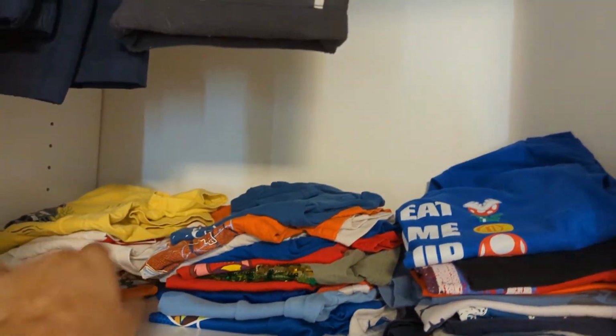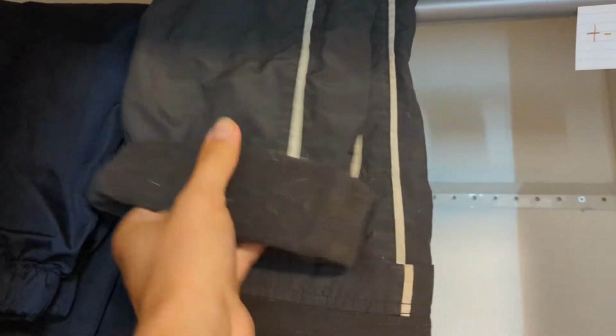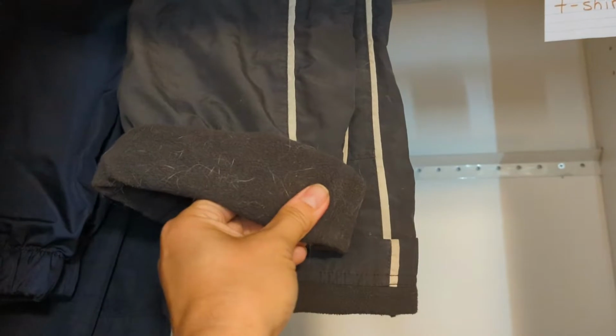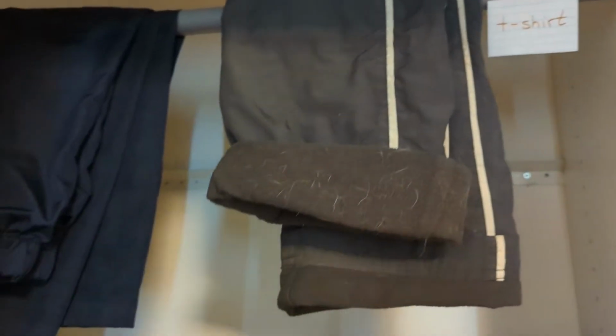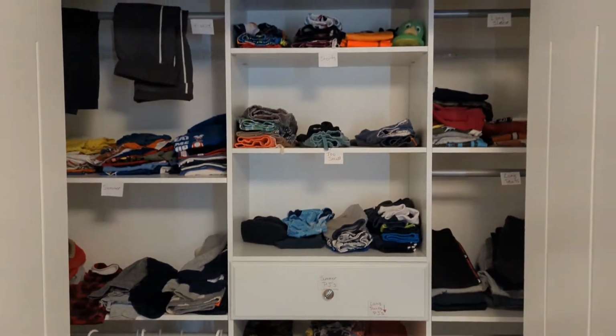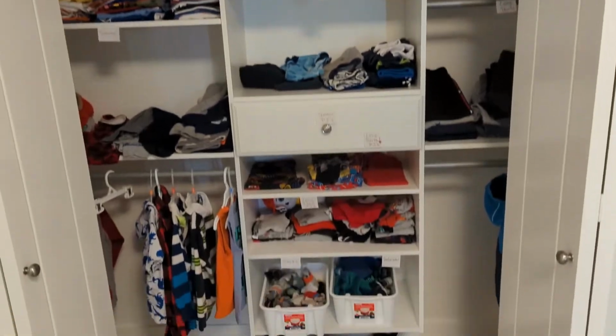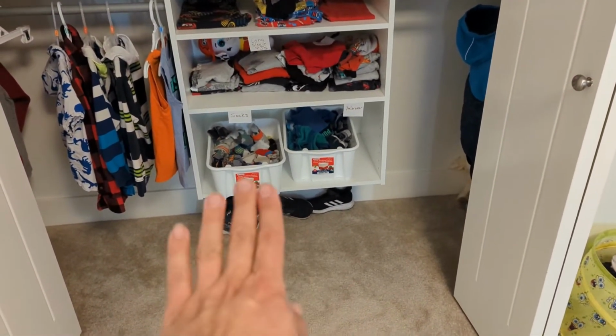And then up here, I've got t-shirts. And then we've got our winter pants. They're a bit thicker. They're not really snow pants, but they're for running around outside at the park. We don't really need snow pants, but we need warm pants. And we've got our splash pants up here. So this is my other guy's little closet. And that's how I stay organized. Also, those shoes are waiting for him to grow into. So those just stay down there.